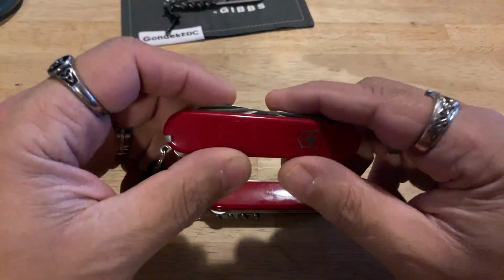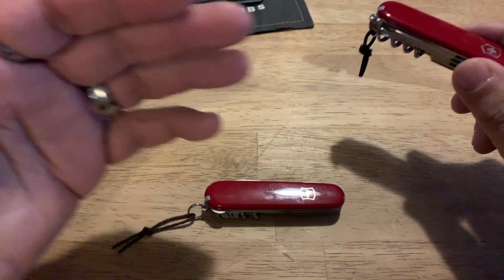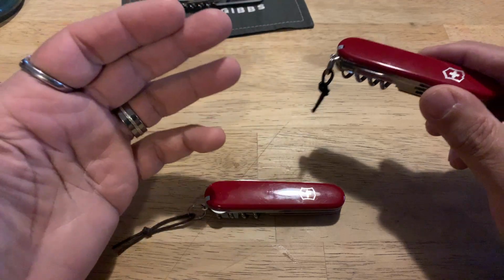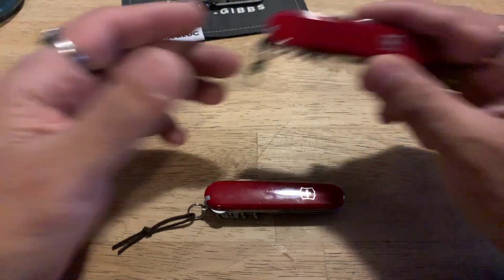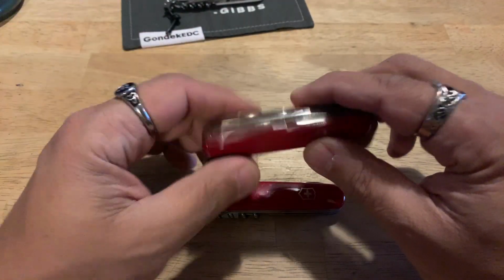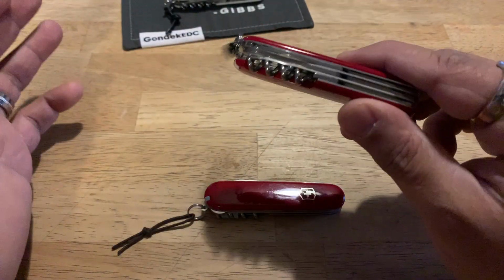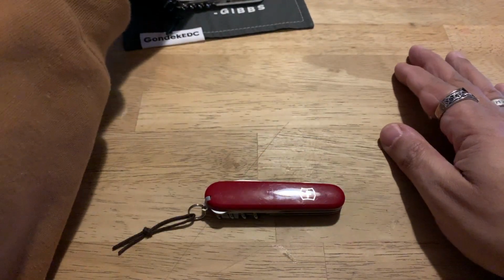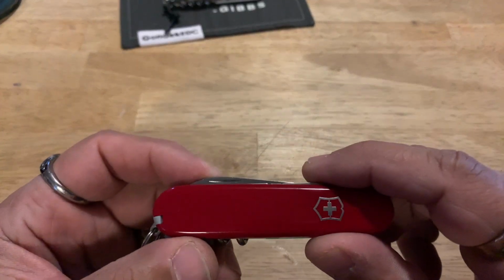I just think that the weight and the size difference are minimal, and I think that all the hype about the compact isn't really justified, you know what I mean? Because there are other SAKs with better tool sets that are just a slight bit heavier and a slight bit thicker. But again, it's marginal. So definitely, if you get a chance, check out the compact.